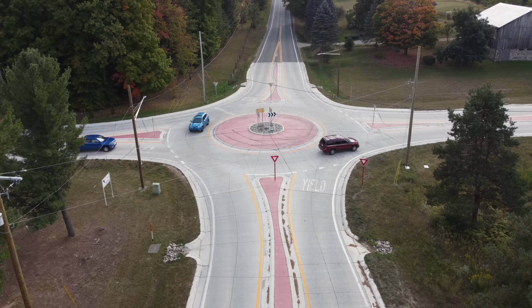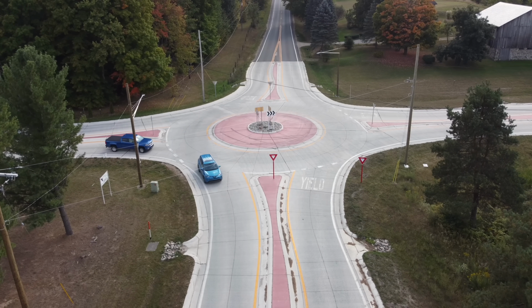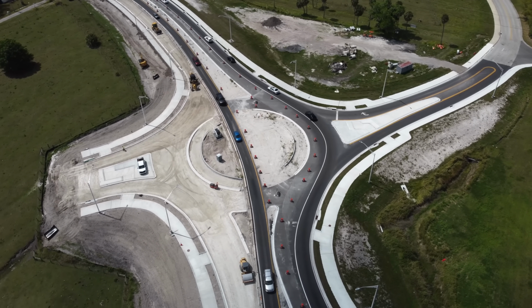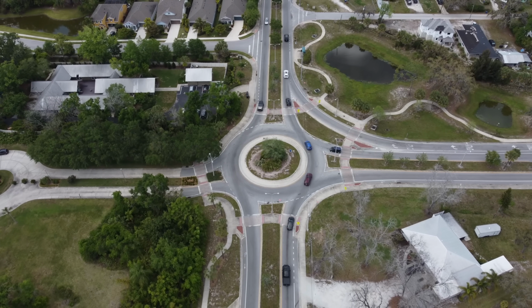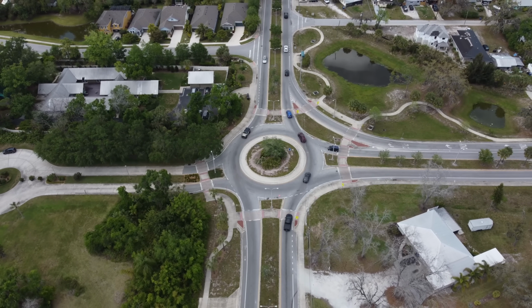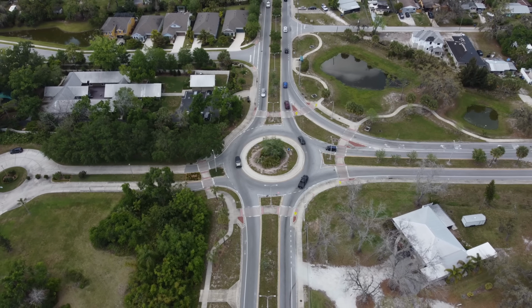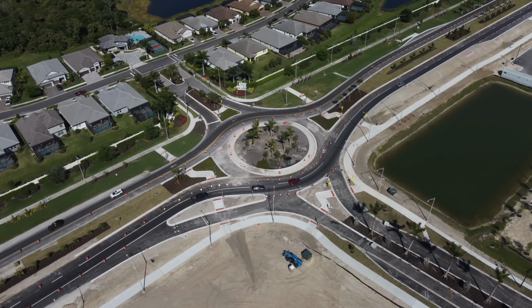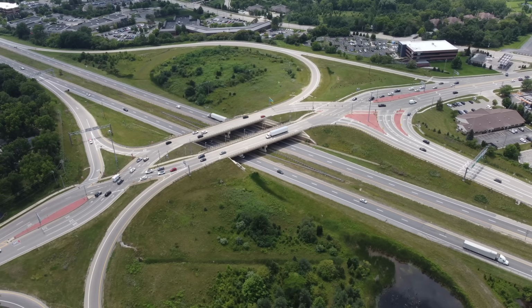The cost effectiveness of roundabouts is another reason for their increasing popularity. Although they may have higher initial construction costs compared to a traditional intersection, their lower maintenance costs with no signals to maintain, reduced crash severity, and improved traffic flow often make them more economical in the long run. All of this is why roundabouts continue to pop up all over the country. But the next one isn't quite as common yet.